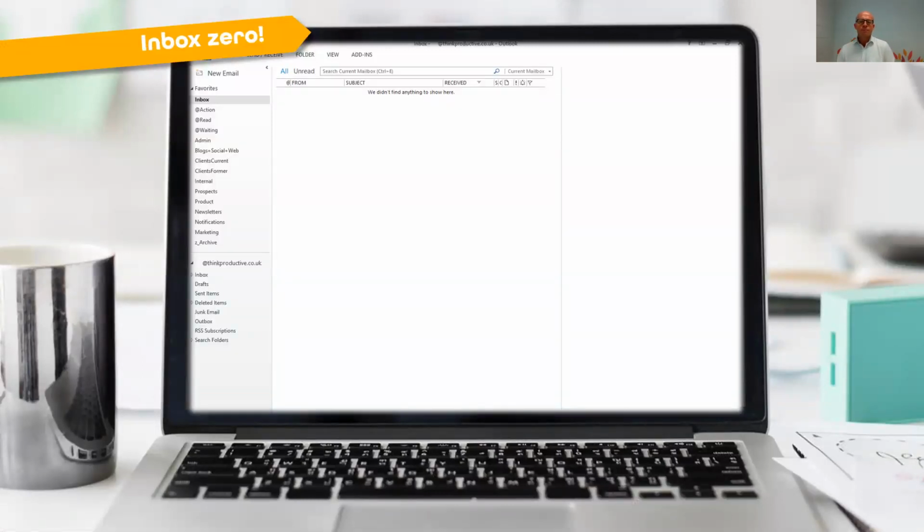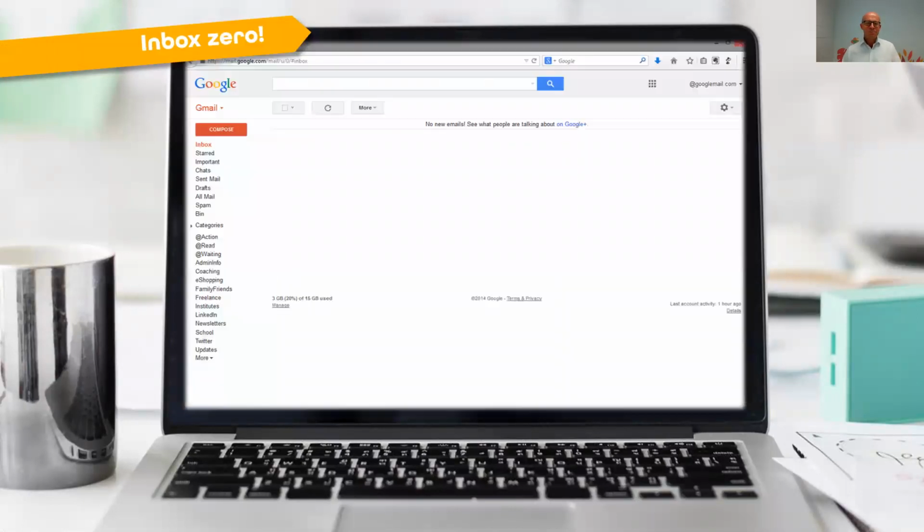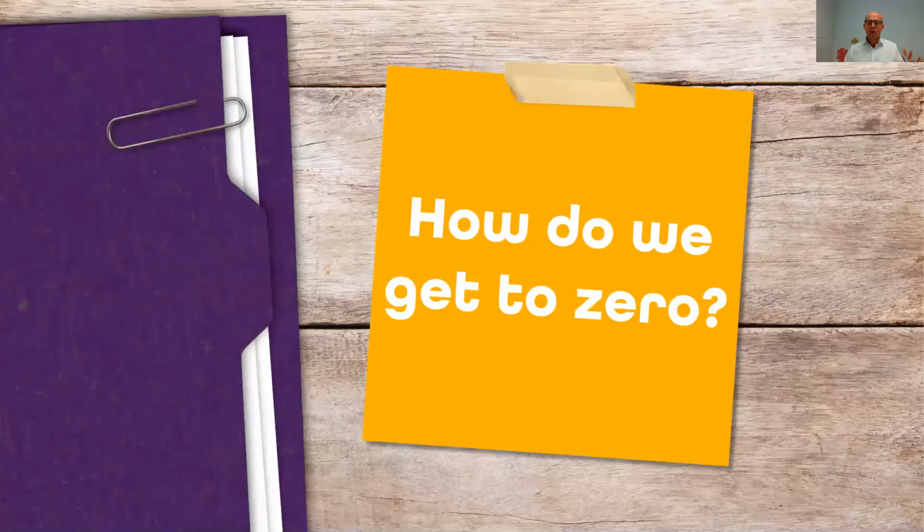Everyone take a breath. Really, take a breath. Isn't that nice? When we have a zero inbox, we really can start to feel more calm. And the thing is, you can get there. I've helped hundreds or thousands of people do this. You can get there, okay? That's what it looks like in Gmail, if you're a Gmail user, a zero inbox. So I want to share with you how to get to zero. And the next section will be, how do we stay at zero?